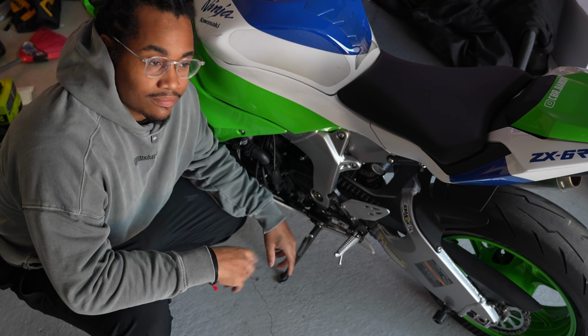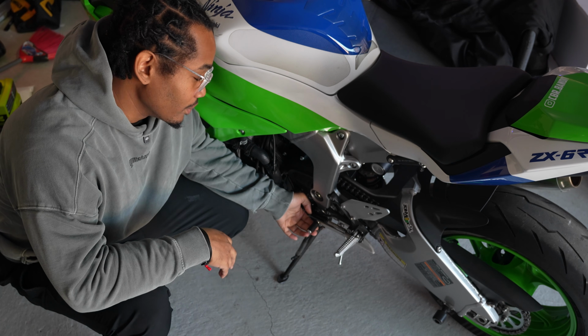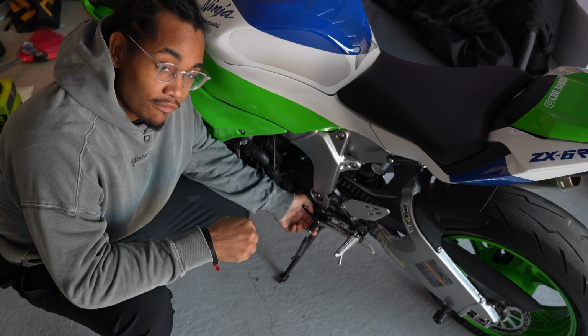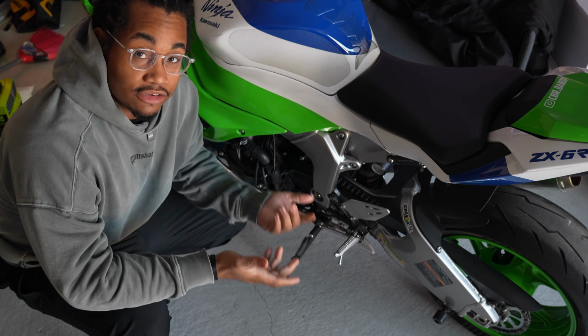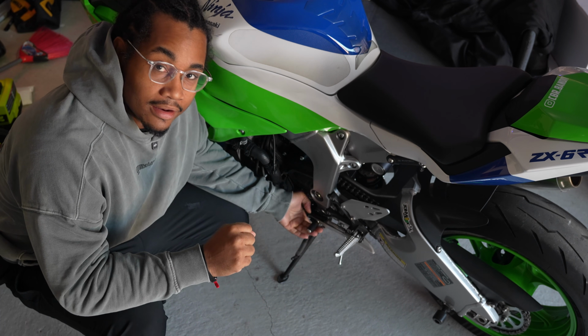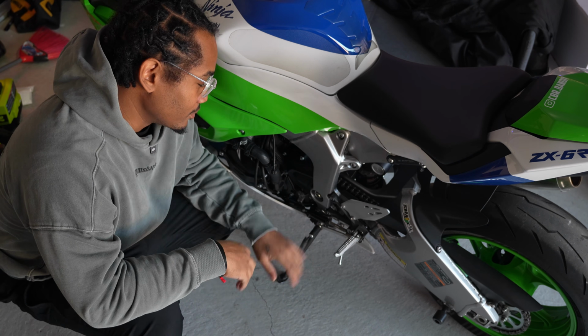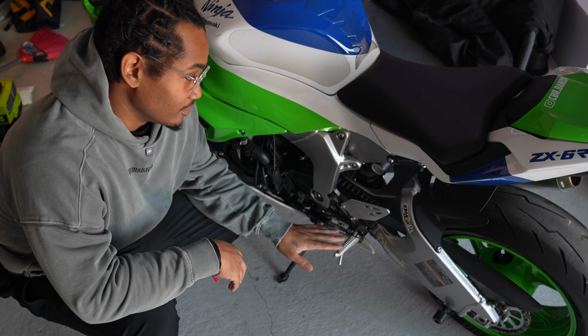I understand you can still quick shift without an actual quick shifter by applying pressure to the gear, letting off the throttle a bit, and applying a little bit more, and it jumps in. Yes, but just being on the throttle and going through the gears is probably the best feeling ever. So that's on my list for things I do like.